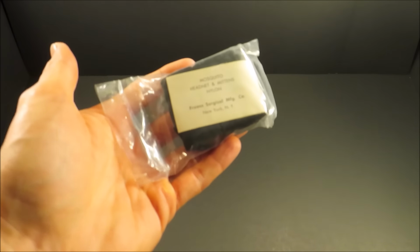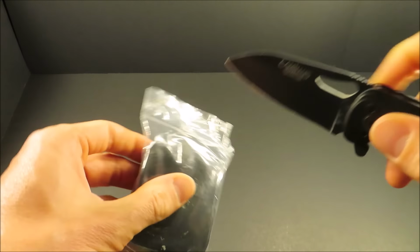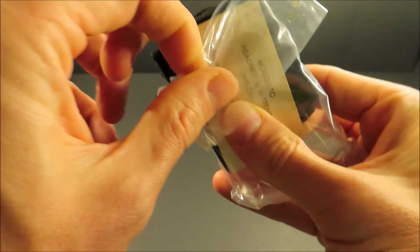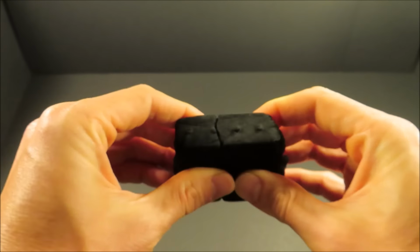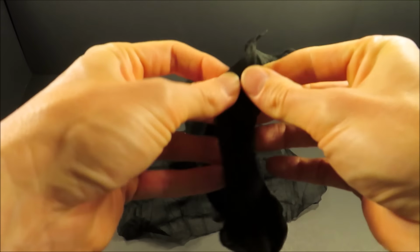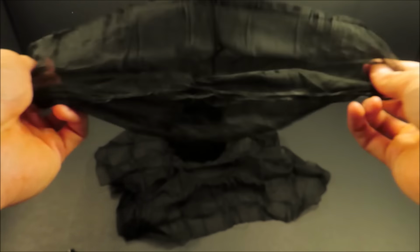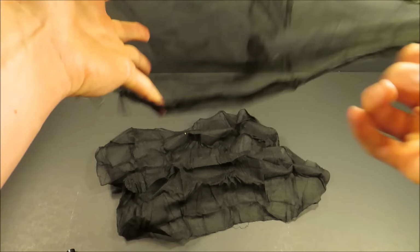And then this mosquito head net and mittens. That's the one original to this kit. It's actually packed a little bit better than this one. This one's a little more fluffy. Once you take this out, pretty much never gonna be able to get back in, but it's all right. Pretty fine mesh. It could probably protect you from no-see-ums, along with, of course, mosquitoes and other blood-sucking insects.